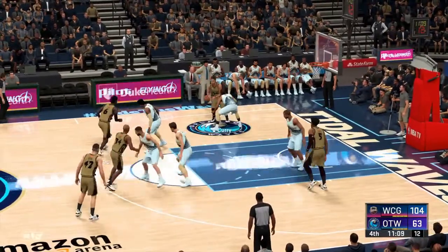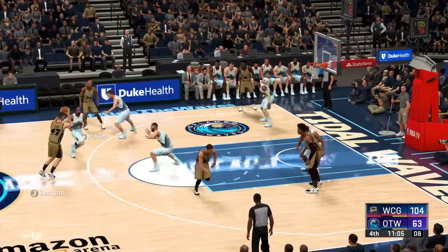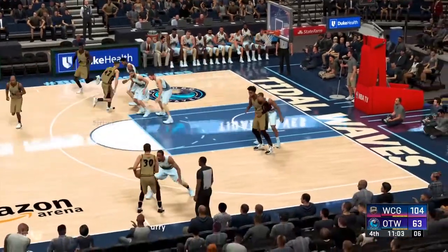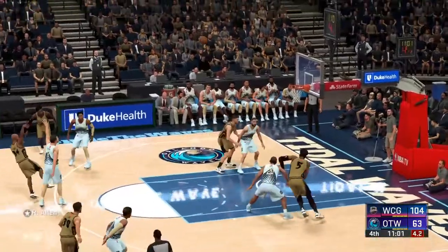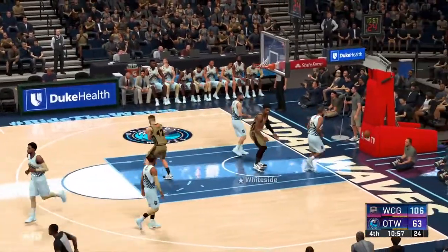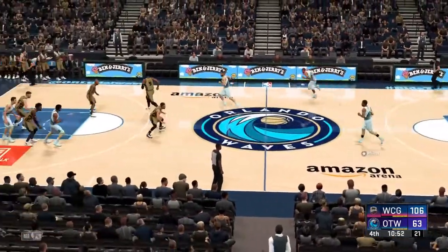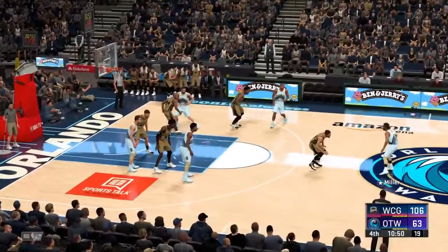Back to Isaac, Curry on the wing. And here is Bertans. 6 to shoot. Allen for 3. Here's Whiteside, and the jam by Whiteside. Good effort and energy by Whiteside. That time taking advantage of his size and strength.